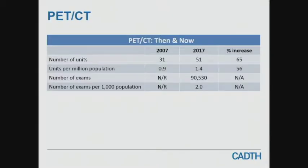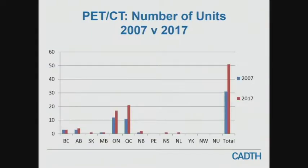Now over to PET-CT. Like MRI, it experienced a 65% growth over the last 10 years in terms of number of units, and that per million people translates into a 56% increase. We can't provide a comparison on the number of exams because CMII didn't collect this data in 2007. Overall, we can see that there's a patchy landscape for PET-CT in Canada over the last 10 years at a provincial level. But as you can see, Ontario and Quebec experienced 74% of the overall capacity for PET-CT in 2017 and about 69% in 2007.